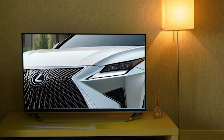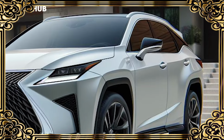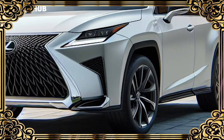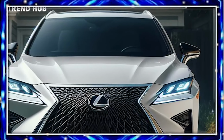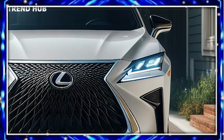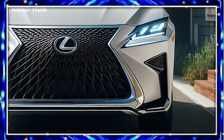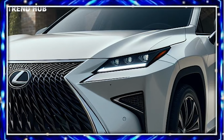Based on its accomplishments, the future of Lexus's Safety System Plus 3 will be even more promising. Since their introduction, newcomers have incorporated tech features into the design of their cars, including advanced driver assistance features, such as automatic emergency braking and adaptive cruise control.